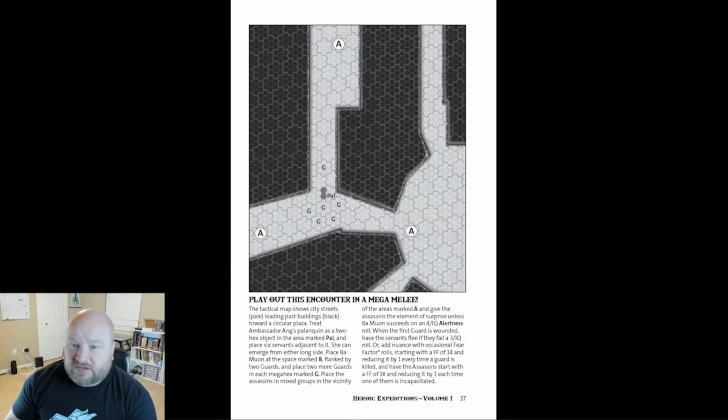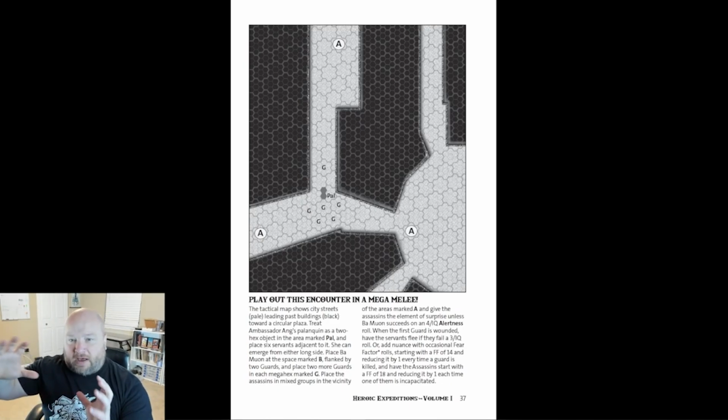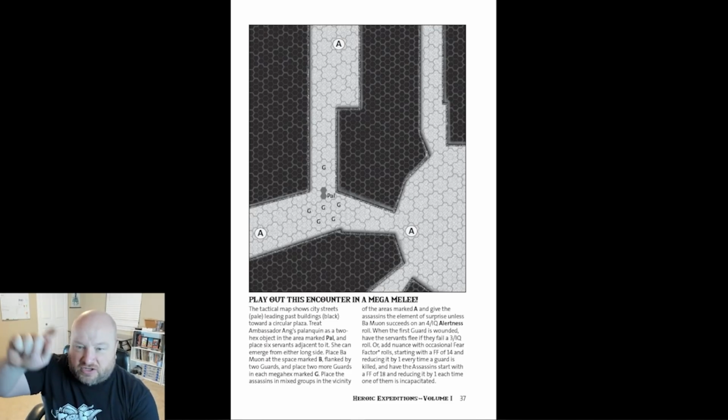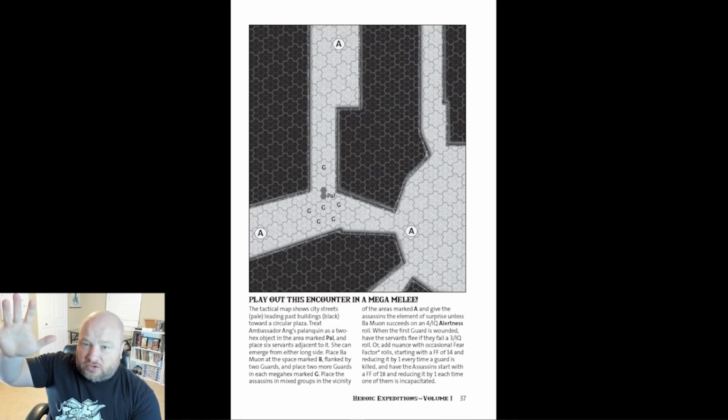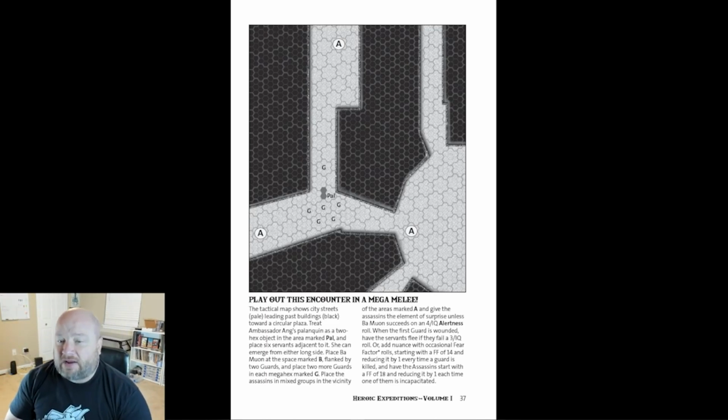The idea is, by itself, it seems like a rather typical assassin scenario, where a diplomatic mission's in the middle. They got surrounded by a couple assassins, as you can see. They surround themselves at location A. The Palanquin is in the middle, and it's surrounded by 6 servants and 4 guards. Okay, and so they're going to have at it, but generally the idea is, if you don't play with the fear factor rules, you can.